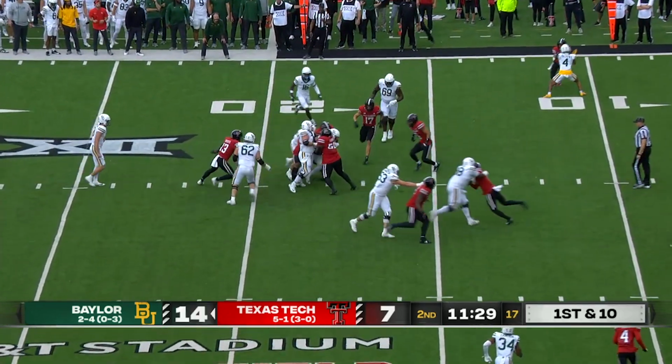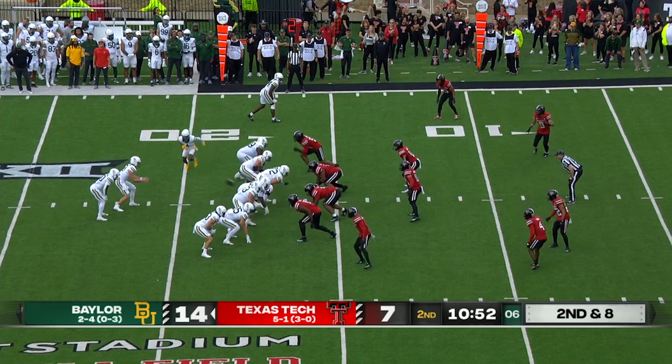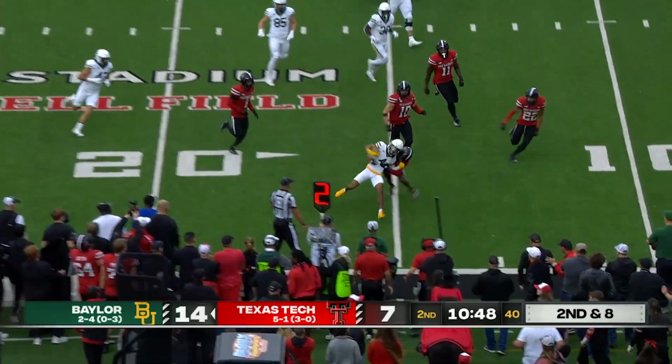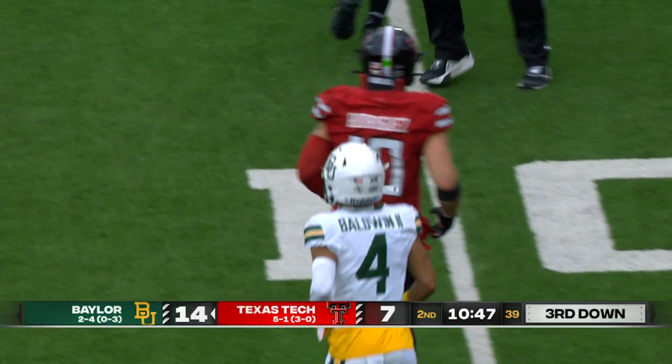They're trying to run it, and spinning inside is Washington. We need to win one on the offensive side this afternoon. The pitch to Baldwin, looking for the corner, and he's run out of bounds inside the 15. It'll be 3rd down and 4.